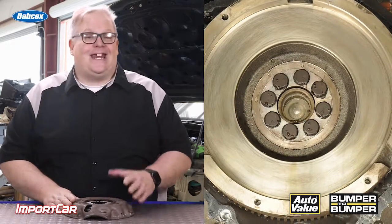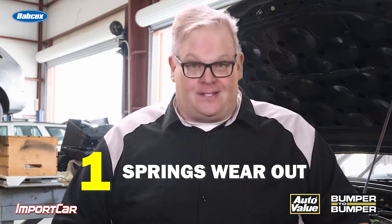If you have a customer come in and their clutch is slipping, you probably need a new clutch on that vehicle. Doing the complete job involves more than just replacing the clutch. You have to address the flywheel, the pressure plate, and the disc. Also, you have to look at other items that do wear out over time that may not be accessible outside of the bell housing. Reason number 1, well, it is springs.